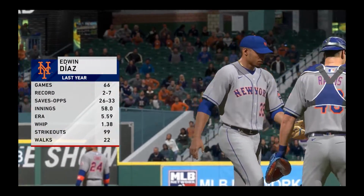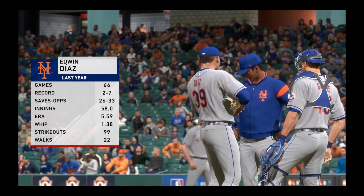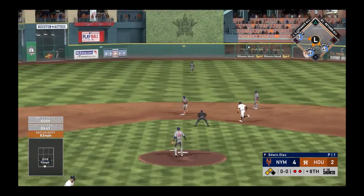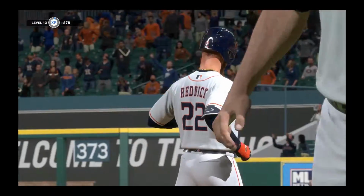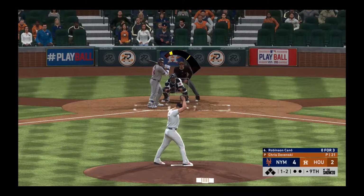And they're not going to even try, as Edwin Diaz is going to come in next. His first appearance of the year, went 66 games last year with a 5.59 ERA, so putting a lot of faith in him here. First pitch to Reddick, he puts that one right up the middle. Good play by Diaz, good glove. And they turn 2 as the Astros once again have bases loaded and can't do anything with it. That's going to take us to the top of the ninth now.